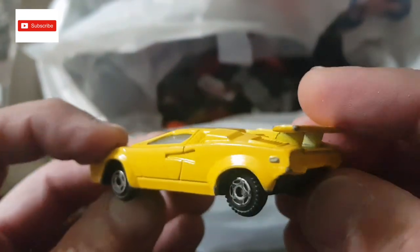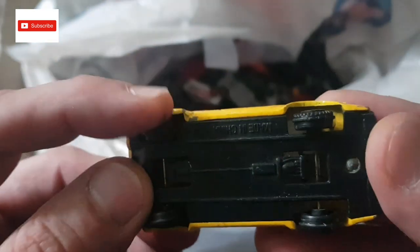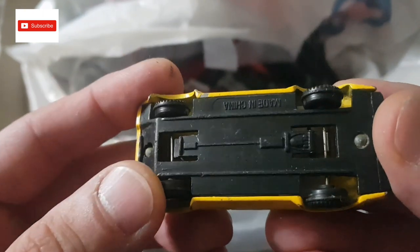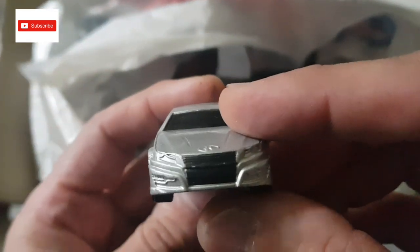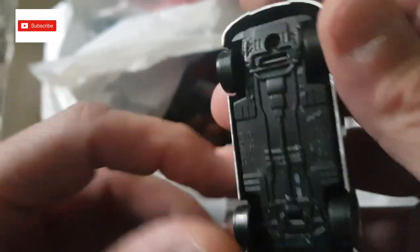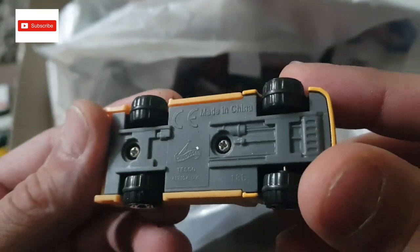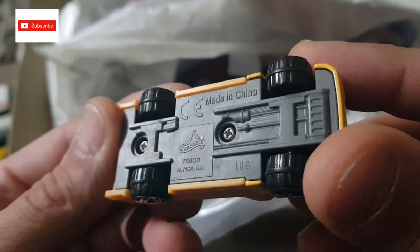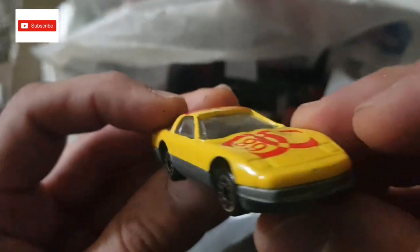Again a Chinese model, no brand, but looks pretty good. The wheels got a little bit of a problem here. I think the suspension is a bit broken. Another Chinese model. Motor Max China. This is another lorry. Tesco. Made in China. This looks like a tow truck-ish something. Nice wheels. Another plastic one.